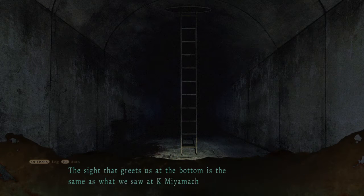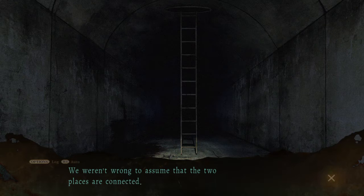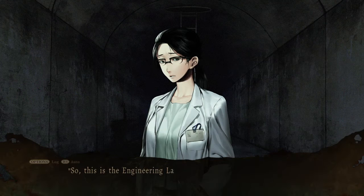The sight that greets us at the bottom of this is the same as what we saw at Kei Miyamachi. The looming concrete walls and the suffocating stagnant air. We weren't wrong to assume that the two places are connected. So, this is the engineering lab. It's even more dreary than I expected. Wait, do you hear a sound?